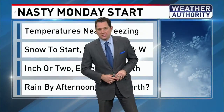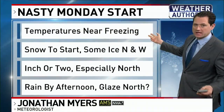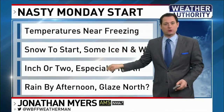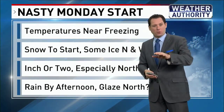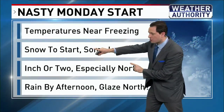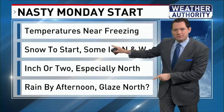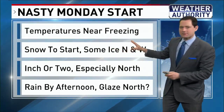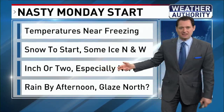Yeah, real ugly start to our Monday, and in fact, pretty hazardous at some spots where we've got snow on the roads. Temperatures right near freezing right now, and that's where they'll remain much of the day, although upstairs in the atmosphere, things are going to warm. So we're going to see the snow to start through about 10 a.m., and then a change to rain here in the city, but that could be preceded by a little bit of ice north and west from about 10 a.m. through maybe about 1, 2 o'clock this afternoon. There could be a glazing there.